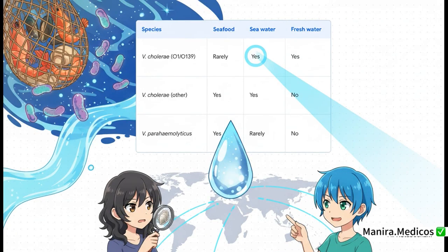And this is a really specific but important detail. Look at this table. You see, while a lot of Vibrio bacteria live in salt water and are linked to things like seafood, the specific strains that cause these huge cholera epidemics, they thrive in fresh water. And that distinction is absolutely critical for understanding how the disease can spread like wildfire through contaminated drinking water.